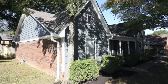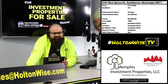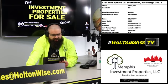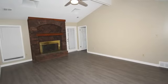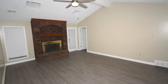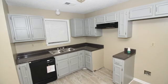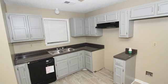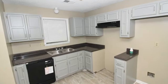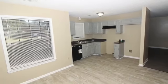Now the specs, they have this thing listed at $173,500. We got 3 beds, 2 baths. It's currently vacant. It just went under a complete renovation by those folks down there in Memphis. They did everything, guys. They did everything top to bottom. We got all new fixtures in the kitchen, the paint, the flooring, the cosmetics, all that's looking good.